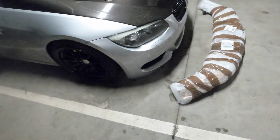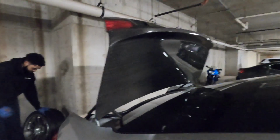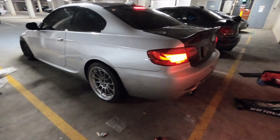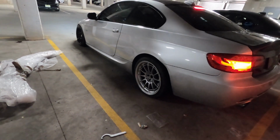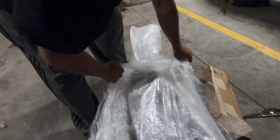Yeah. Just a bit more content for you guys. I'm not gonna record me lowering the car. Just showing you guys what's going on, keeping you updated. Carbon trunk. Some of you may or may not know. Take the car on a drive.